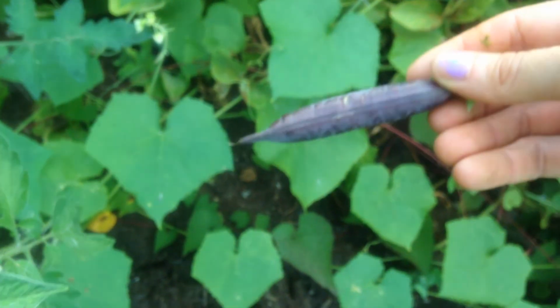Actually, I have some beans to pick as well. These things are really good boiled. They're terrible eaten raw, unlike the sugar snap pea, which is absolutely divine. But these are actually really quite sweet and delicious boiled, so I'll pick a few off there.